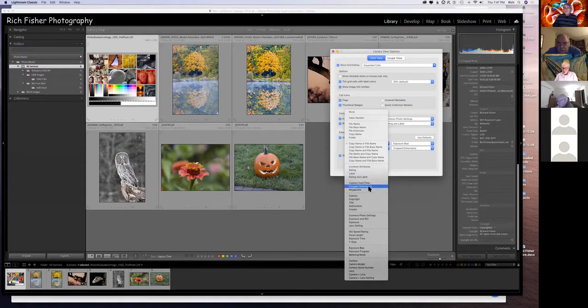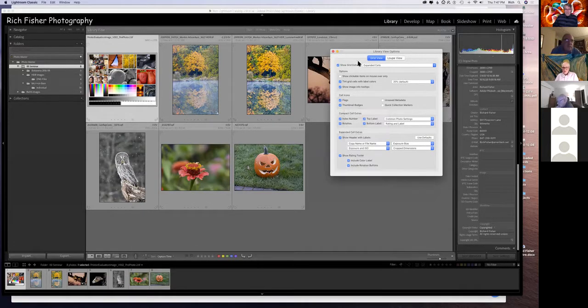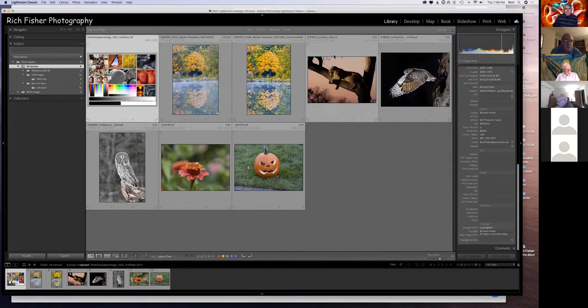So we have capture times, crop dimension, which oftentimes I'll use to figure out how big this picture is if I cropped it down or not. It goes on and on. F-stop, exposure. Sometimes I want to know what my exposure is if I'm looking at something, especially if it's an image I'm doing an HDR with. I want to make sure that I change the exposure correctly. Camera, model, exterior, etc. So those are some of the things you could do here.